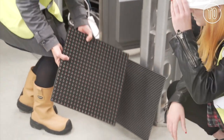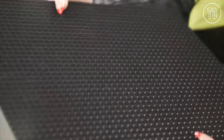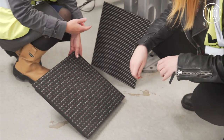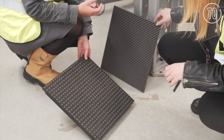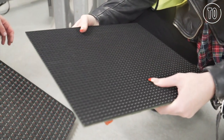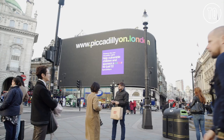So what you have is, this screen is a 16mm pitch screen. That is the distance between the LEDs. Our new screen is 8mm, so that's a much narrower gap, which makes the quality of the image superior. Much crisper and sharper.